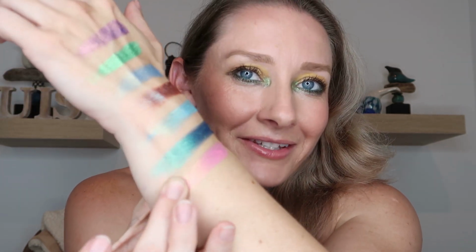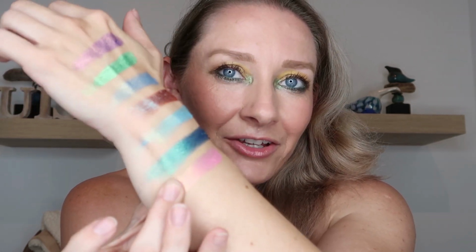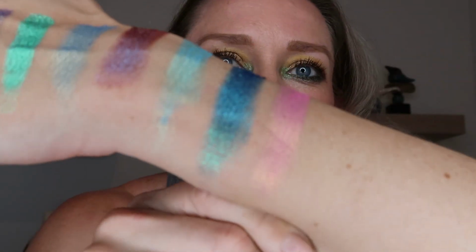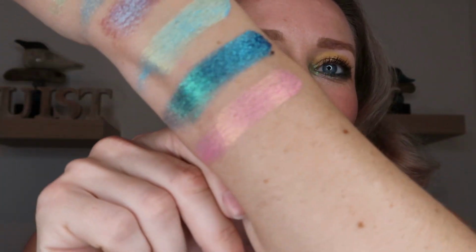Next up we have Bubblegum, which is gonna be pink, as can be expected, but does have a shift from pink to gold. You can definitely see that shine on there up close.